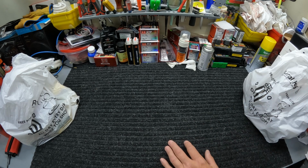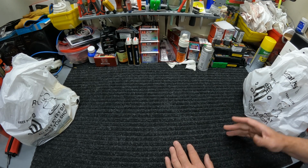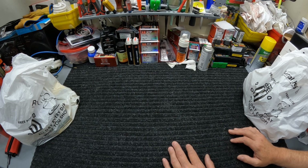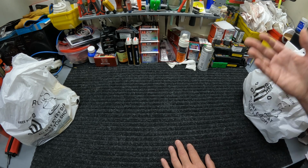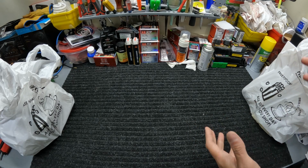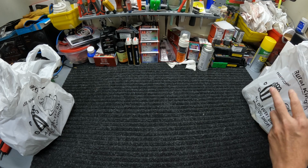Rural King, as y'all saw, got rid of the tables and had to put shelves up. I got a feeling they're going to be putting up more shelves pretty soon because they're getting tons of ammo every single day in there. Same with my local shop. But anyway, let me show y'all what I did end up picking up this week. All of it came from Rural King. That's the only place I got anything from this week.